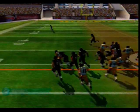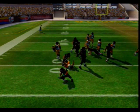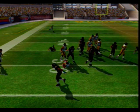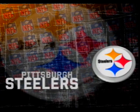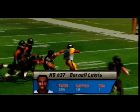Nice job so far on third down for the offense, and we'll see if that continues here. This is tough running here. Let's watch him as he gets through right here. And he breaks a tackle and keeps moving forward. I tell you, this guy's hard to bring down.